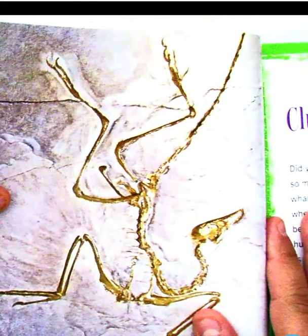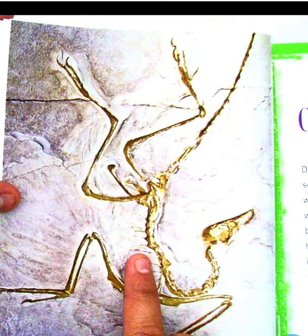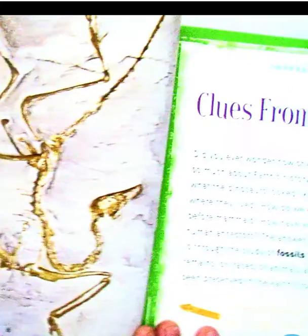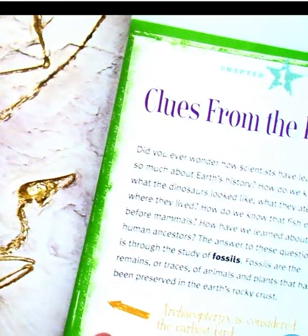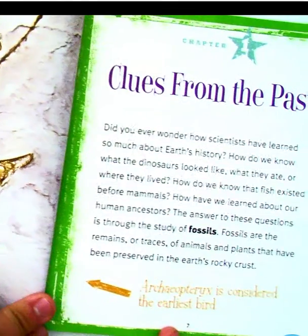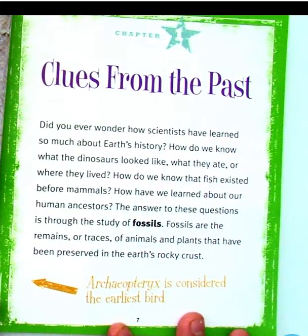Look at that. What do we call that again? What do we call this? Pteranodon. Ooh, I wonder if you're right. This is an Archaeopteryx, and it's considered the earliest bird.